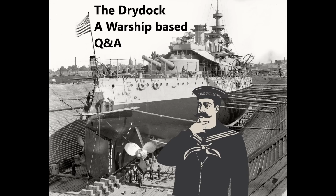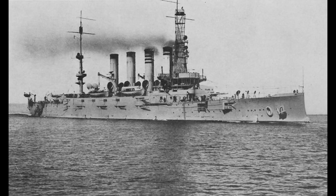Stuart asks, if the US Navy had gone through with modernizing the Pennsylvania and Tennessee class armored cruisers as was proposed in the 1920s, would these units have had relevant combat power in World War II, assuming that they weren't scrapped due to London Naval Treaty caps on heavy cruiser tonnage? Probably not, to be perfectly honest.